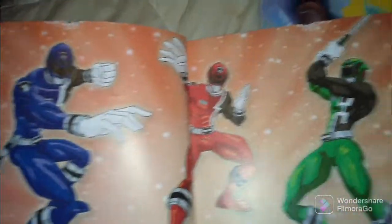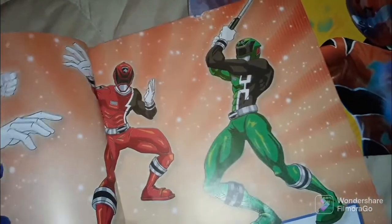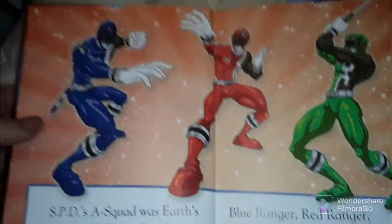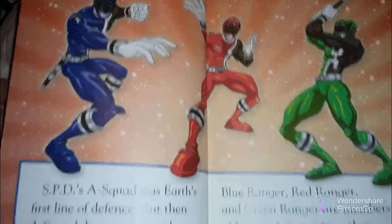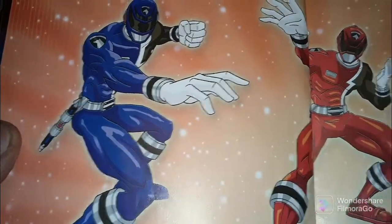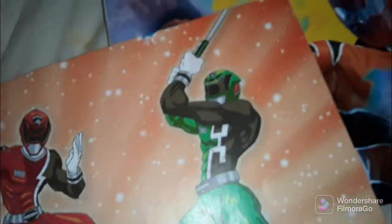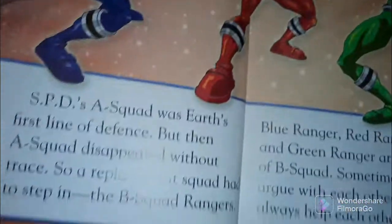And then we have Sky, Jack, Bridge again, in this same art style. Already I'm not impressed with this Dorling Kindersley book. The image quality is decent, it's just the illustrations aren't very good.